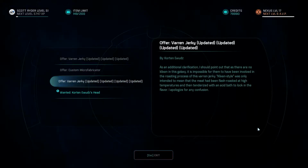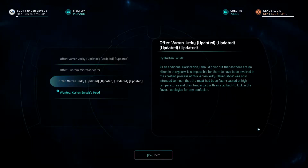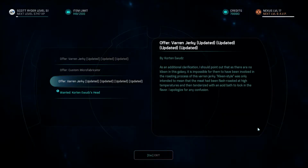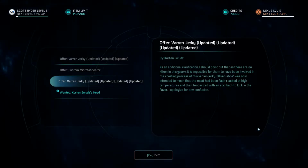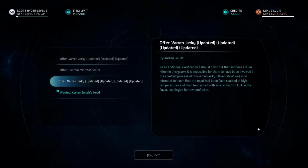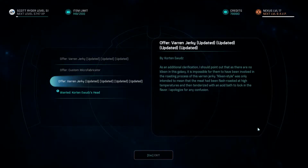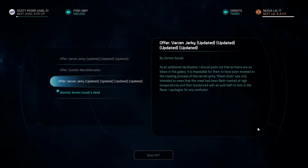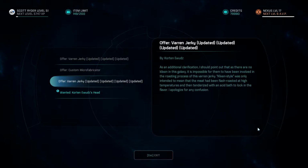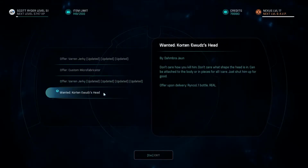Varen Jerky, updated. As an additional clarification, I should point out that there is no Clixon in this galaxy. It is impossible for them to have been involved in the roasting process of this Varen turkey. Clixon style was only intended to mean that the meat had been flash roasted at high temperatures and then tenderized with an acid bath to lock in the flavor. I apologize for any confusion.